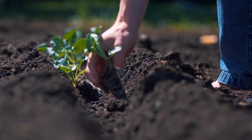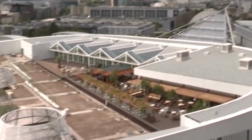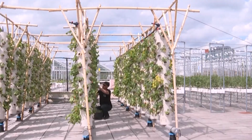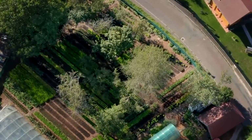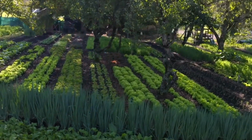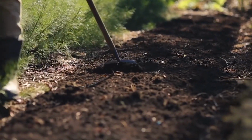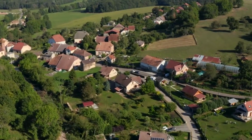This method is useful as it makes use of every possible inch of space within cities. However, don't let the name mislead you. While urban microfarms do take up smaller spaces in comparison to traditional farming, this by no means equates to a smaller yield. We'll talk about the benefits a bit later on in the video, so be sure to stick around until the very end. Currently, France is at the center of the green space explosion in cities.